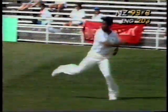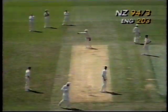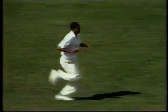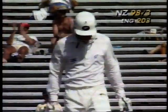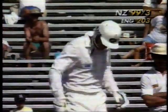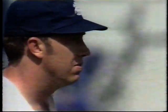They'll turn for 3. Look at that for a shot. What a magnificent shot from Crowe. And that's the 100. And no more spectacular way to bring up 100 than a shot full of red-blooded aggression like that.